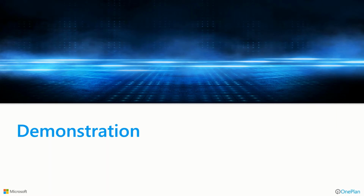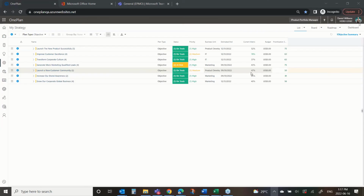Now I'd like to turn it over to Paul Estabrooks, who will give you a demonstration of OnePlan and how some of these capabilities can be leveraged. So I'm going to walk through today some of the aspects that Jim just covered, and I'm going to start where I have to do with these demos in strategy, because I think that's where things should begin.